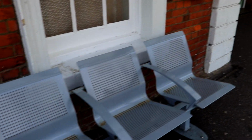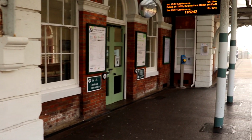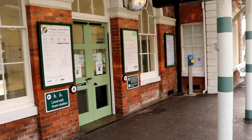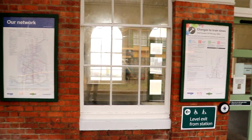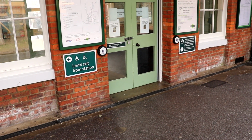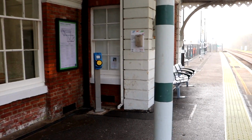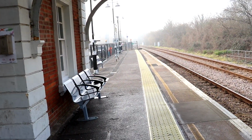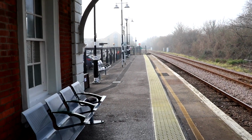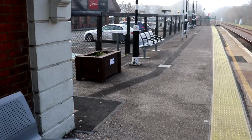Carrying on, there's some seating. You'll find a help point. As we go closer to the actual entrance to the ticketing hall, various posters, a touch to open door, which is also very good to see. There's a card reader, more seating. As we go along the end of the platform, where you can have more seating and some more planters.